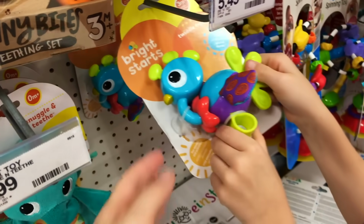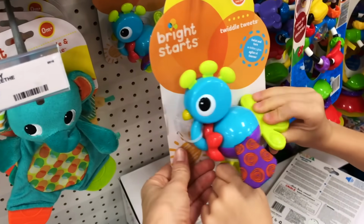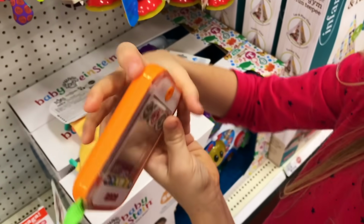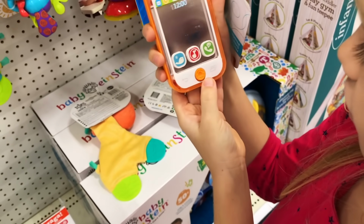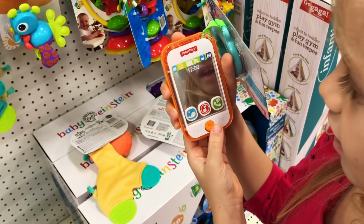Let me see. Oh, this is cute. Look, what is it? Twists and turns. That's what it is. Your phone. It has little things in here that when you turn it different ways, it does different things. And then look, the home button. Oh, let's see if Emma will like that.